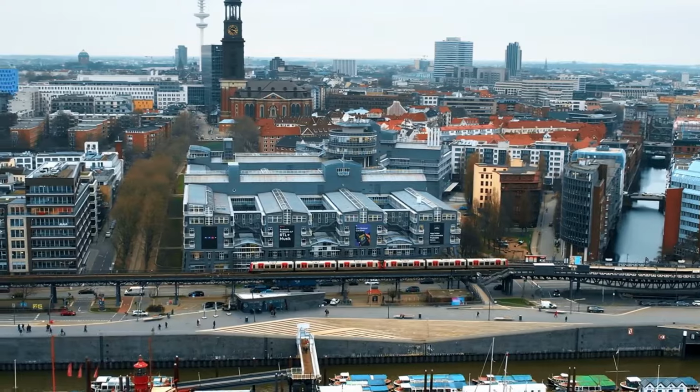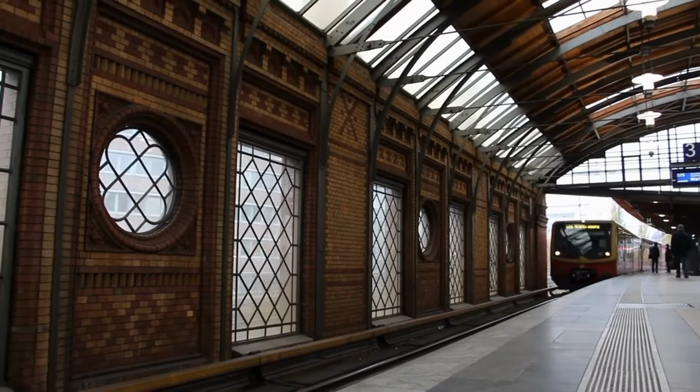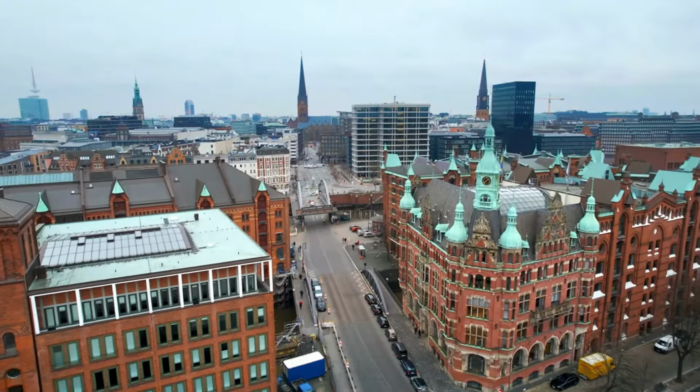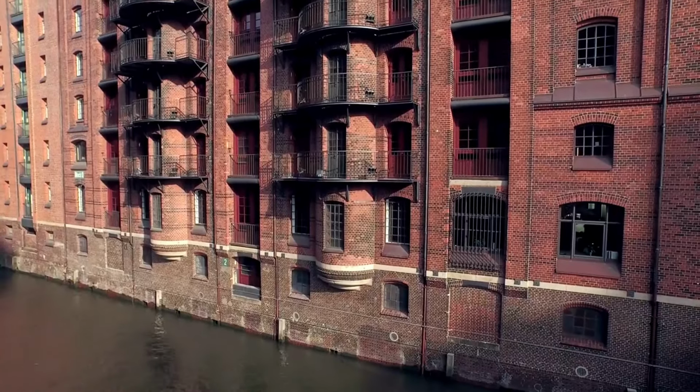The best times to visit are spring and early fall when the weather is mild. Speicherstadt is easily accessible by public transportation. The nearest U-Bahn station is Übersee Quartier. While most areas are wheelchair accessible, some of the older buildings may have limited access.